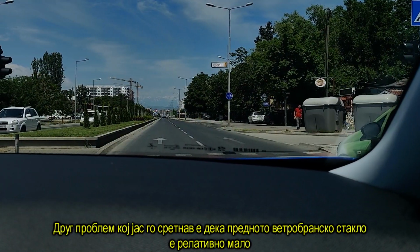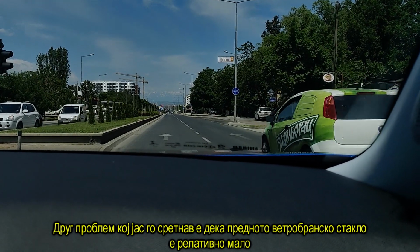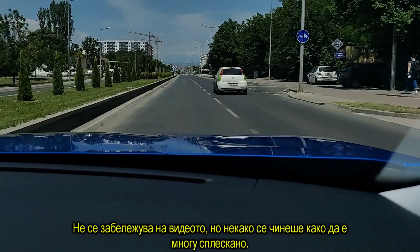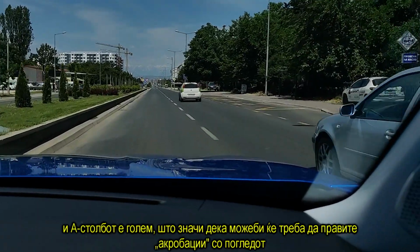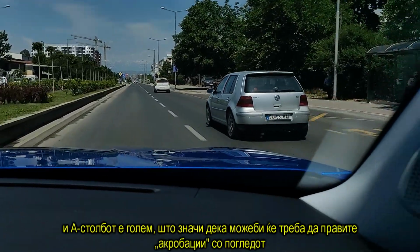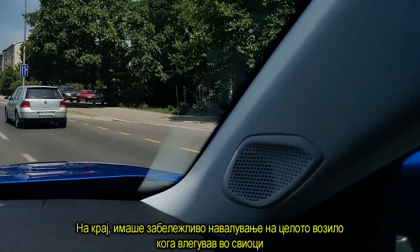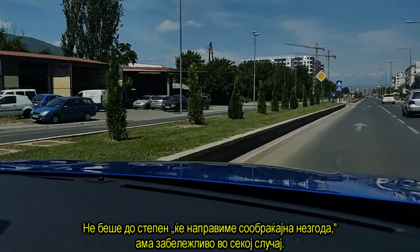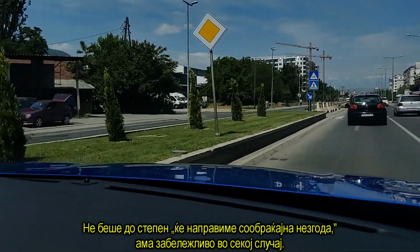Another problem that I personally had was that the windshield was very small. You can't tell on video, but it just seemed a bit too squashed. And the A-pillar is quite thick, so you might have to do some viewing acrobatics when you're at junctions. Finally, there was a small amount of body roll when taking corners. Not we're on our way to having an accident body roll, but still noticeable nonetheless.